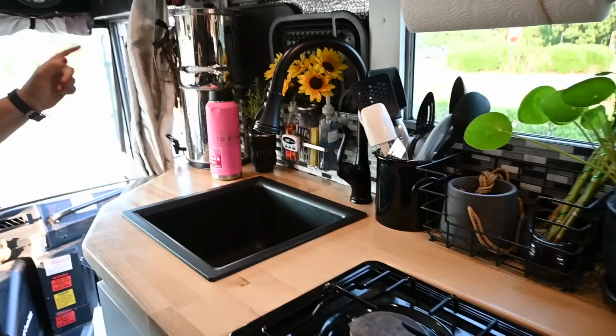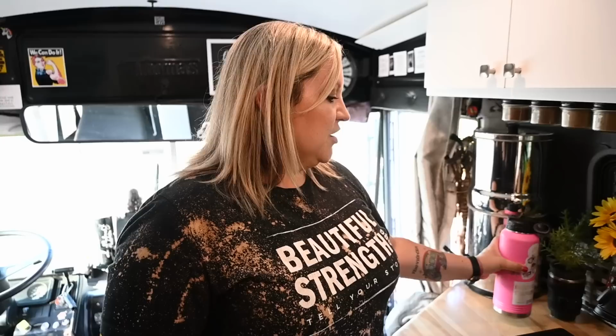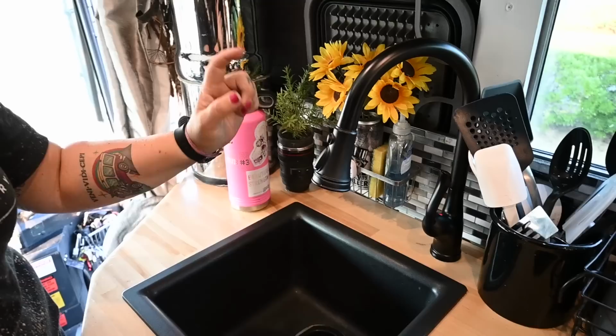Even like the Berkey, there's definitely some really cool things in the bus too. This Berkey is a water filter. You could put lake water in there and drink it. I have not done that, but I have put water from some pretty nasty gas stations in there. I have a 65 gallon water tank underneath, and everything that comes through here, I definitely put through the Berkey before I drink it.